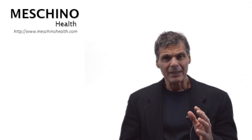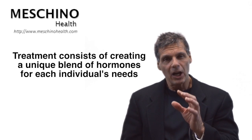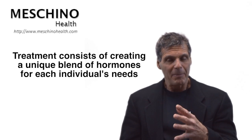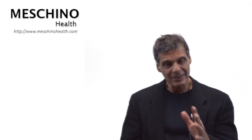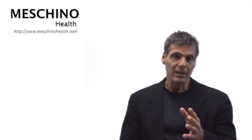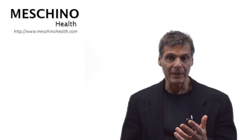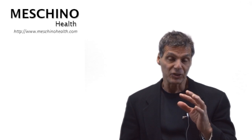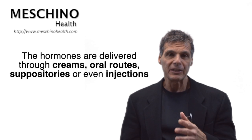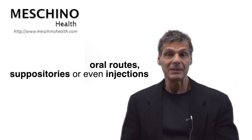The treatment of using bioidentical hormones is theoretically based on creating a unique cocktail of hormones for an individual patient based on hormone deficiencies usually identified using saliva samples. Now, this approach is actually in direct contradiction to medical guidelines which support tailoring hormone therapy for individuals based on their symptoms, not on saliva samples. So bioidentical hormones are delivered, as you know, probably with creams or oral routes, suppositories, sometimes even injections.